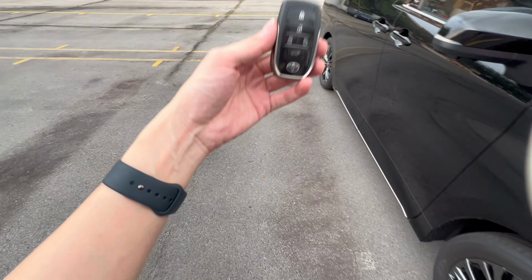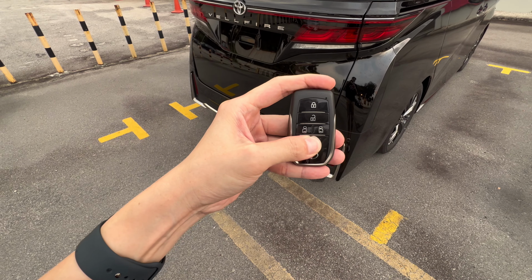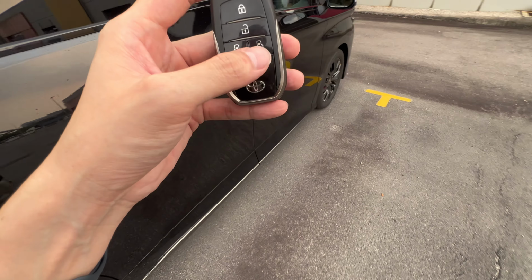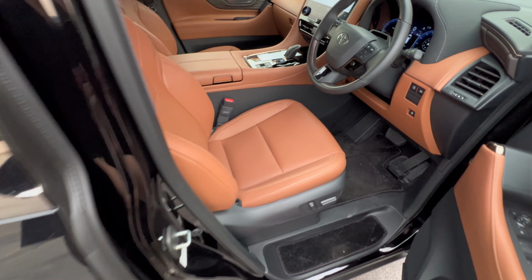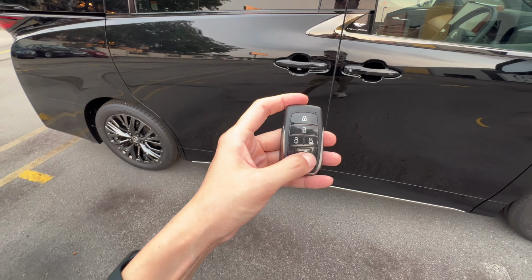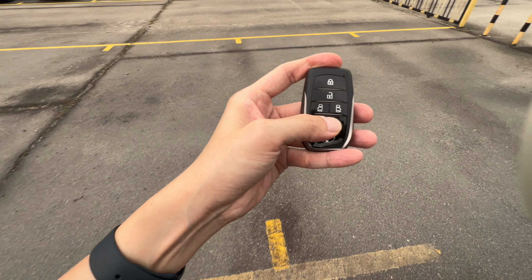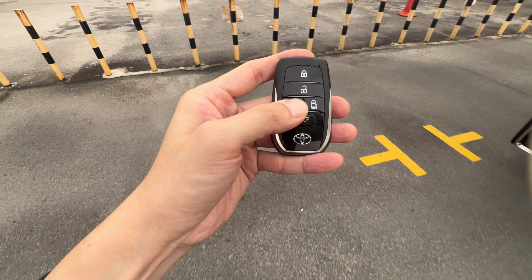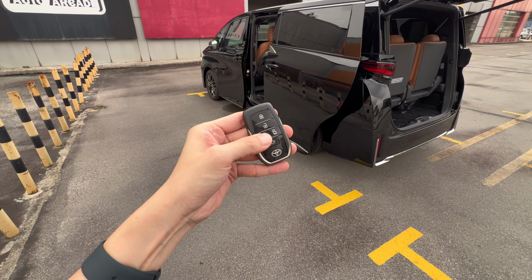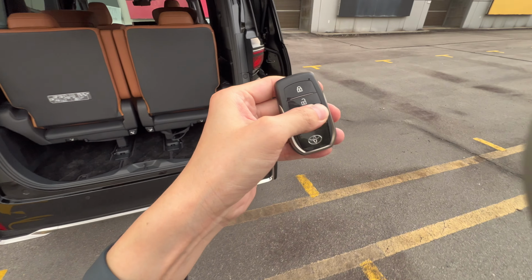Now, the engine is running. The switch over here, the power door and the power boot. When the engine is running, all these three buttons are not working. Okay, all these three buttons work only when the engine is not running. I turn it off now. Now it's off. Okay, power door. See, power boot. Another power door. So when the engine is off, then the button here can be used. Alright. Let me turn off this one.